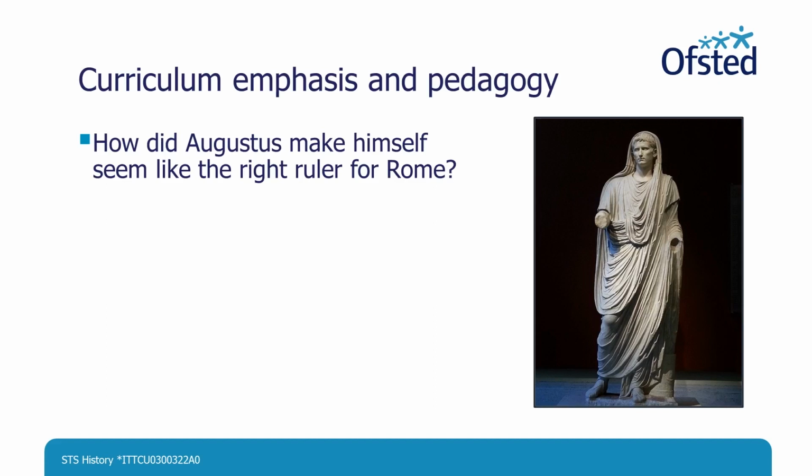What we've got hidden behind this teaching are these complex concepts of legitimacy and how rulers project a particular image. Because these are so complex and central to the lesson, we might make the pedagogical choice to really slow down to emphasize these, perhaps by really taking our time to study a contemporary statue of Augustus and really unpicking the image that it's intended to project.